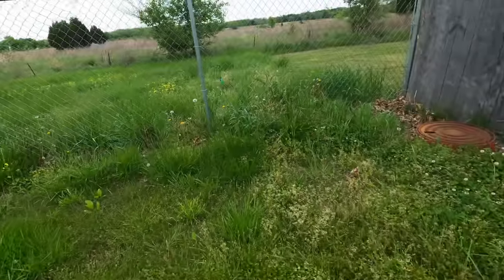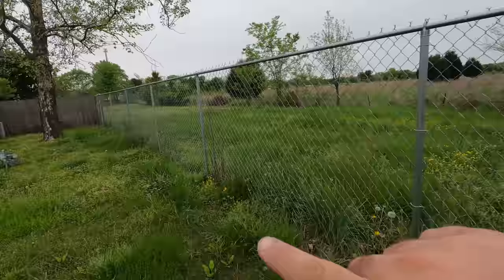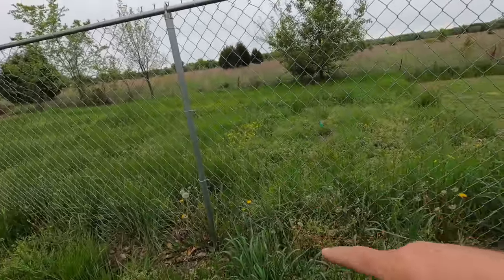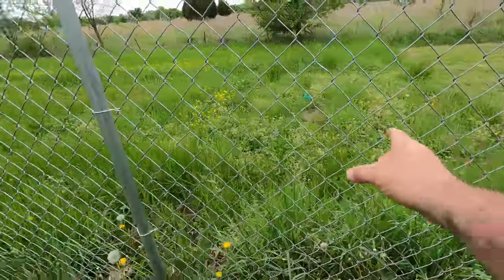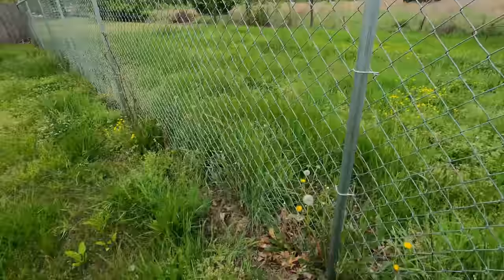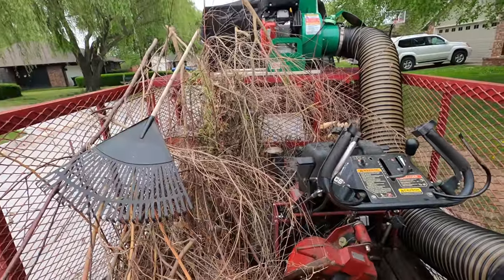And then back here as well, I don't know if I'll be able to fit in. There's a gate over there, but this is an easement, which is for the city, and I guess there are gas lines that run through back there, and that needs to be mowed and serviced as well. So I'm going to go ahead and get to it. I hope you enjoy the video. Look at all this stuff from yesterday.